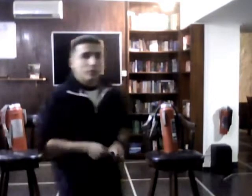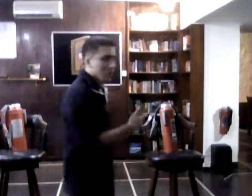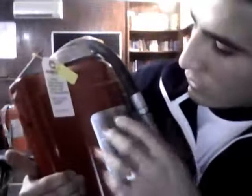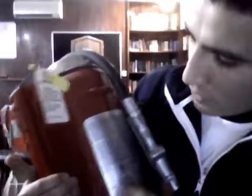Now let me show you where you can find the extinguisher classes on the fire extinguisher. You can find this in the instruction paper when you buy it, or you can find it on the back of the extinguisher where it says different types. Right here it just shows you the maintenance, how to properly take care of it, but at the bottom next to the serial number it shows what kind of extinguisher it is.